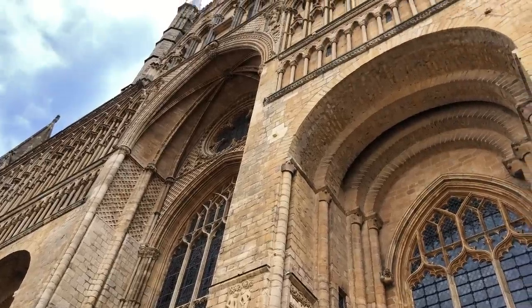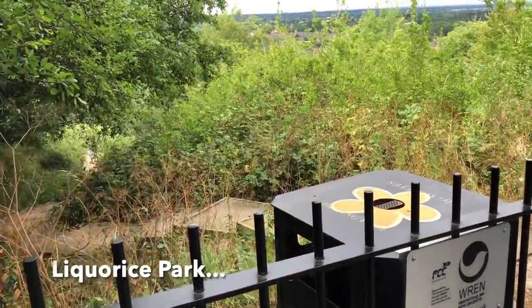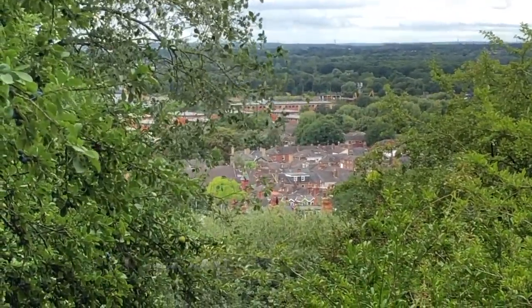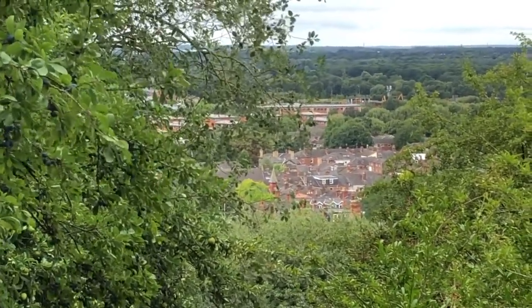This is the park. It is looked after by volunteers.